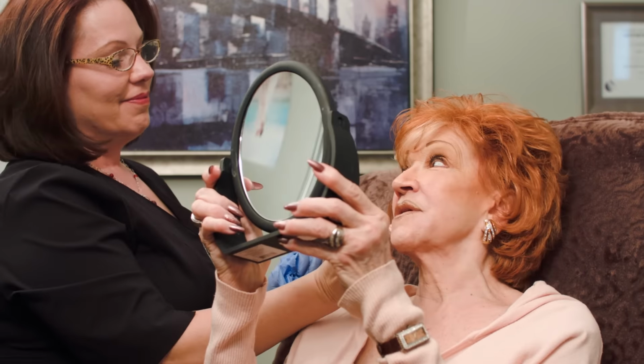What do you think? What a difference. Wow. What a difference. When people say, how old are you? And I say I'm 73, almost 74. And they say, you look wonderful for your age. What's your secret? And I say, Renew Medispa. And it makes me feel really good.